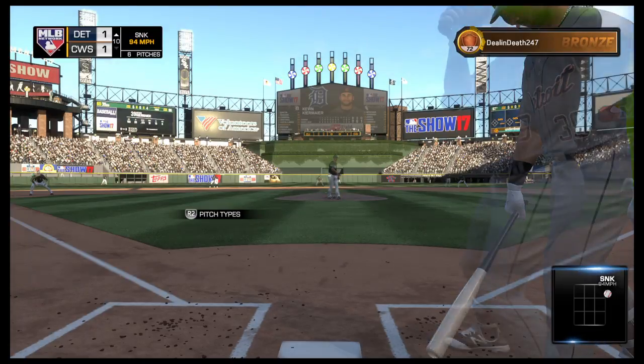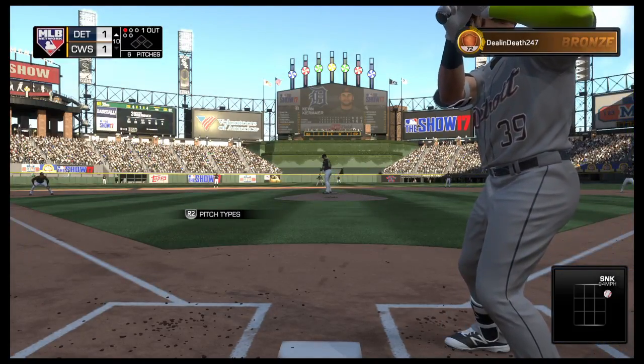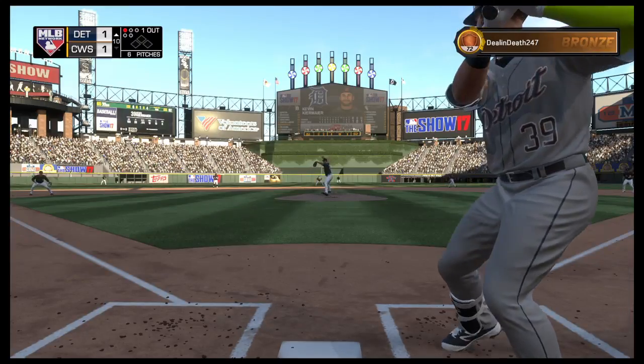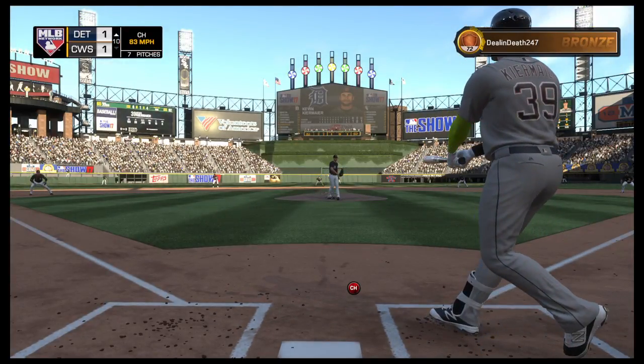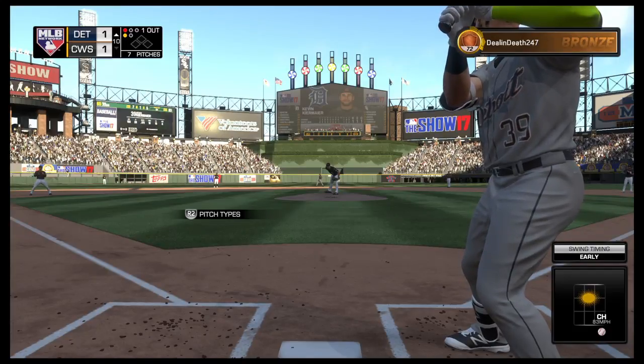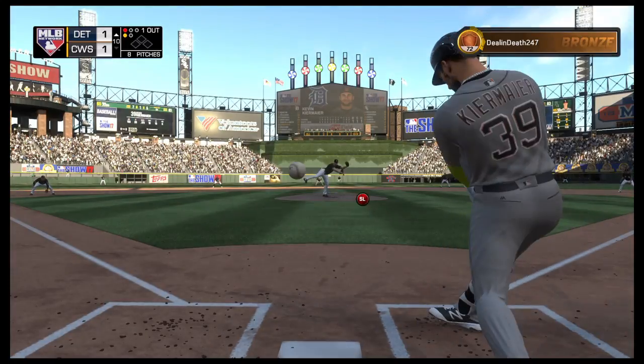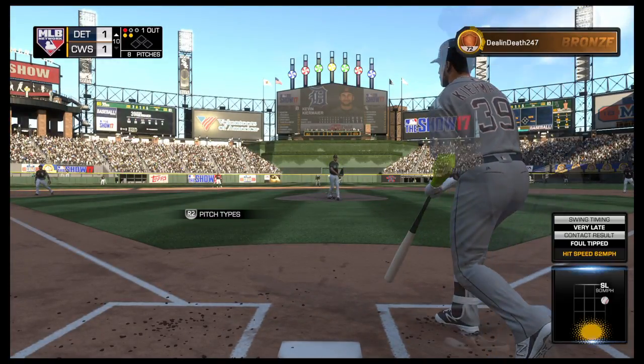And he misses inside with that one. Ball 1. The set and the 1-0 pitch. And that changeup makes him jump. A swing and a miss. 1-1. Here it comes. Fouled back.